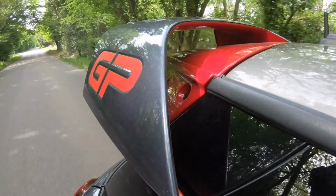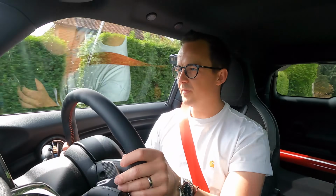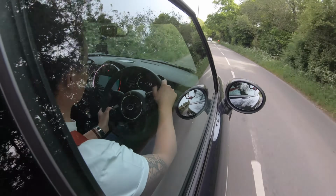Yeah, okay, I've got to grips with the gears now. You've just got to know what they're like. These are the sort of roads that you want to be on in this car.